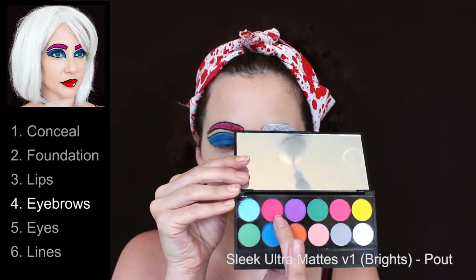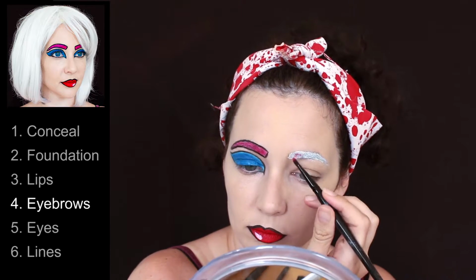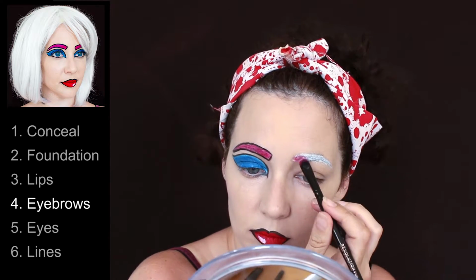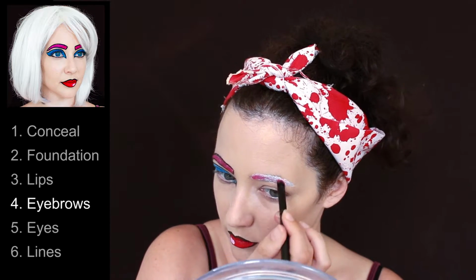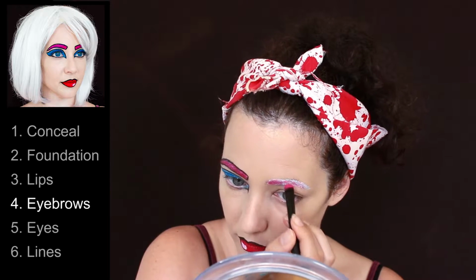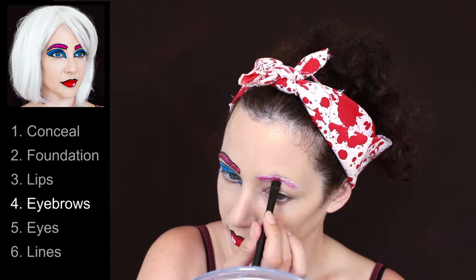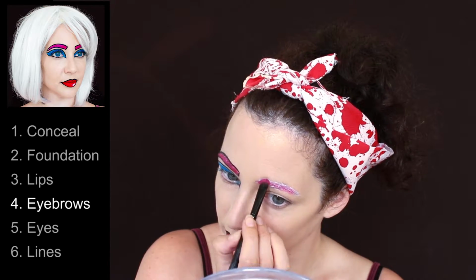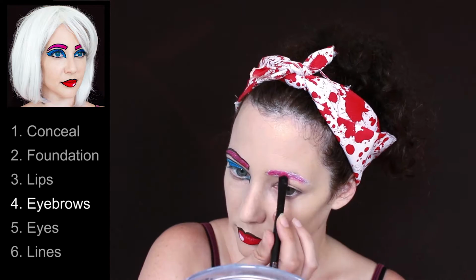Then I'm taking a bright pink eyeshadow and packing that onto my eyebrow, like seriously packing it on like it's going on holiday for a month kind of packing. If you have dark brows like me, it can be really hard to cover them up enough so that it looks like a solid colour. So it's better to stick to darker colours. Like if I used a yellow, then you would really be able to see my brow through it.